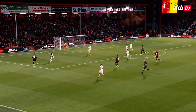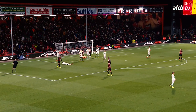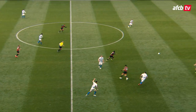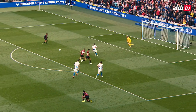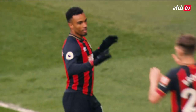Here come Bournemouth down the left-hand side, an opportunity to put the ball in here. Couple of step overs from Stanislas! Oh, what a finish! Junior Stanislas! You wouldn't want to be getting anything out of that. And now Jefferson Lerma racing away. And now David Brooks. And once again, it's so, so easy. And it's Junior Stanislas this time as Bournemouth hit the high five.